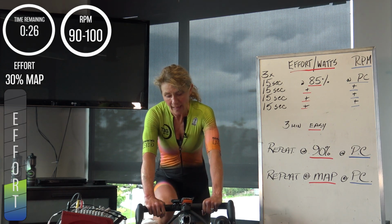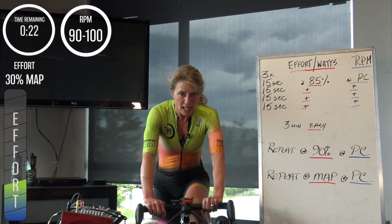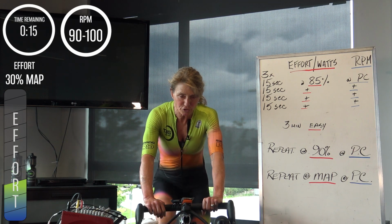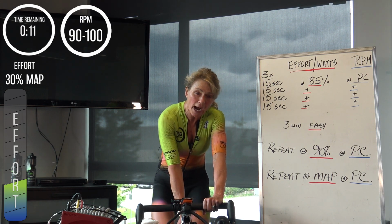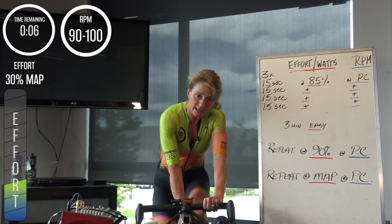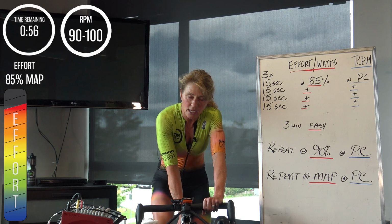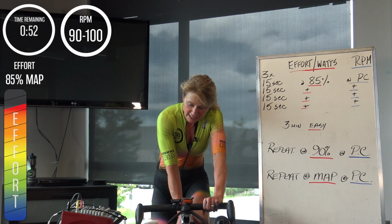Okay, you've got less than 30 seconds. Second go round. Find your preferred cadence. Play with your preferred cadence. This is you learning how to get the most speed out of yourself. I would prefer you to be looking at a speedometer than any sort of wattage or power cues. We'll talk about that for next set. Going in 3, going in 2, going in 1. 1 minute. Come on. Starting 85%. We're going to keep lifting it.